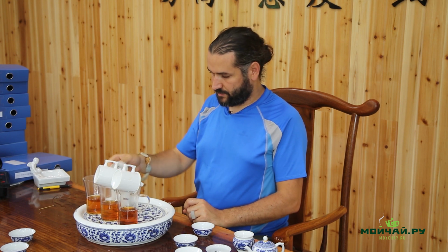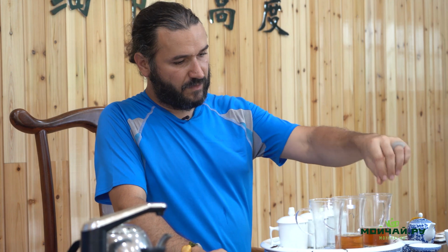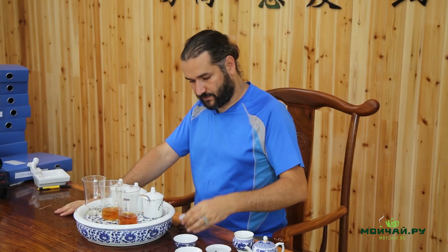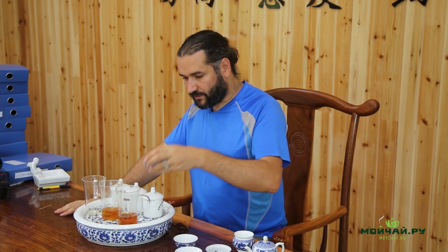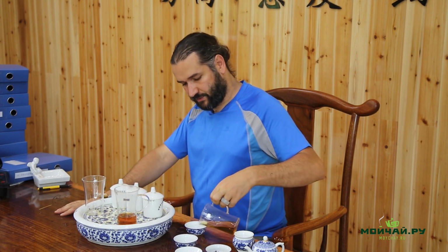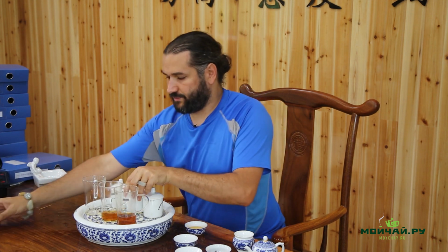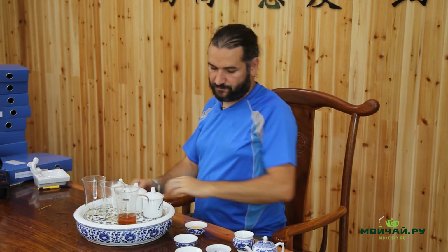Hong Luo has the strongest liquor. Well, it's not surprising. Hong Mao Feng is my favorite from these. They're all very good, each one is special. But this one is cosmic.